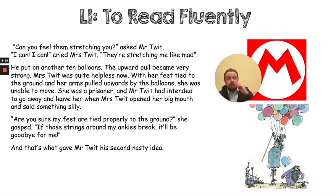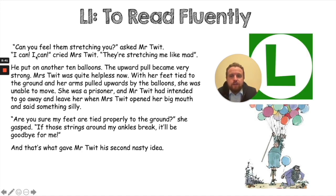Okay, so there we go. We're now reading then from the start up to the end of this second paragraph here. Okay, so you know what to do by now. Hit pause and have a go at reading that, please. Off you go.